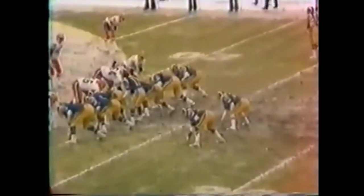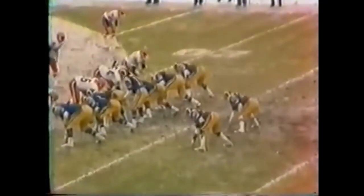Capoletti breaking a tackle to get across the 25. Great move on the part of Capoletti. They had that stopped, actually. He made a move. So it's 2nd and 1 on the Browns' 22, and it must be a disheartened Cleveland club by now.